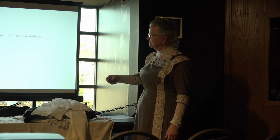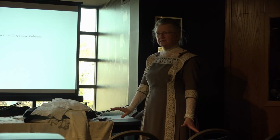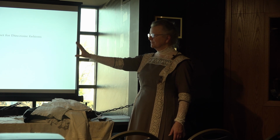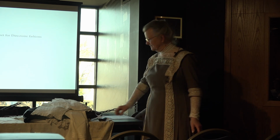Let's see if I can get back. I think this is the corset. Yeah. I wish I had more detail on this one, but this is what that corset would look like. It was some sort of elastic material. Knitted, rubberized, who knows. But it has no seams. And it comes down really long, so all of a sudden the emphasis is down here on the hips.